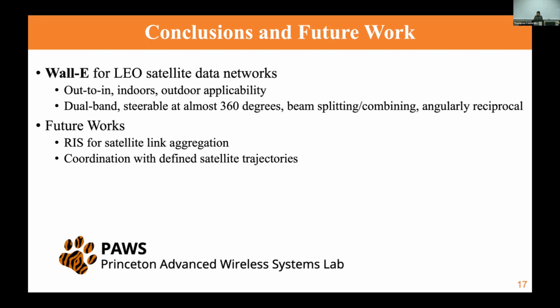And in our future work, we're trying to focus more on how to aggregate multiple satellite links, because the bandwidth of a single satellite link cannot really achieve the bandwidth of the fiber. So one way to outperform the fiber is basically aggregating all the links from the nearby satellites. So the next step is how do we create an algorithm that provides optimal coordination of all satellites, the surface, and the user. And also we want to leverage defined satellite trajectories, although it might not be very accurate. We want to incorporate this into our searching protocol, our beam aligning protocol.